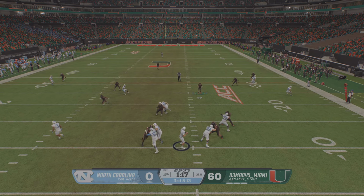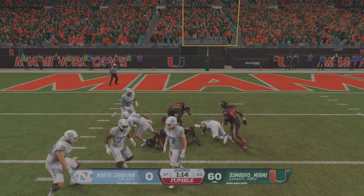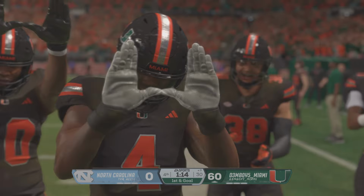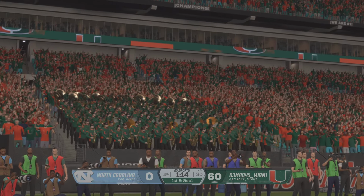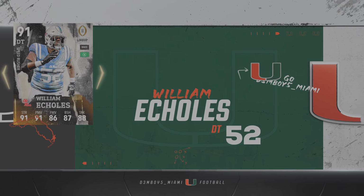On 3rd and long, no secret what he needs here. And he's all bottled up, and now it's worse. The ball's loose. Defense covering it up and not letting the offense get it back. It's a turnover. Well, this defense is eyeing the scoreboard. You know they're looking up there. They want to keep this goose egg intact. They've been so good all game long. Still playing with phenomenal effort here in the 4th quarter, creating that fumble and takeaway.